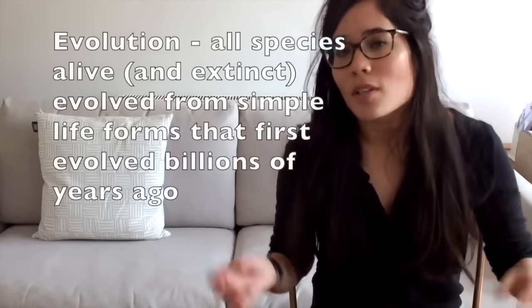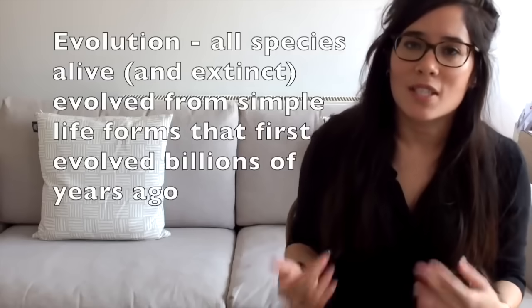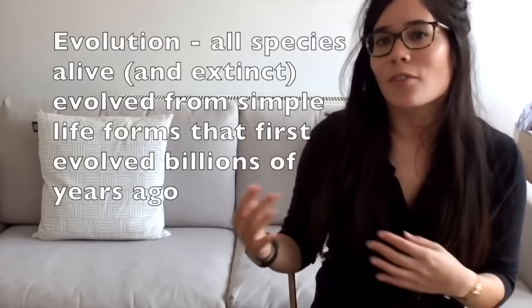Now the theory, don't get them confused, the theory of evolution states that all species alive today, and many more millions which have become extinct over the years, originated from small life forms which later evolved and became the more complex life forms we see on today's planet. Natural selection is his mechanism for describing that evolutionary change, and this is now the really important bit, and every single question I've seen on natural selection goes like this.